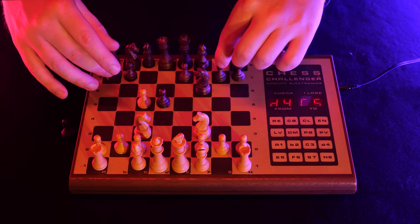So g5, back to d2. So it goes all the way back. So it was able to look far ahead and see that if it did all these captures, then it would be worse for it, because I would have the development.